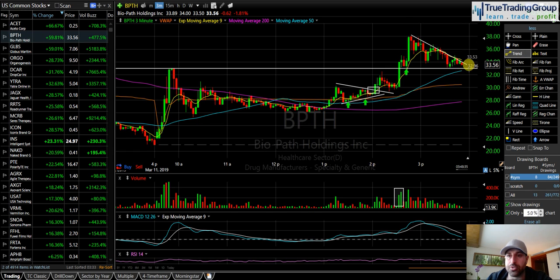You have a nice little downtrend line you can draw across these. If you break above that, you might squeeze back up towards highs, and maybe that'll give you a gap up tomorrow and get the shorts on the run a little bit. So we'll be interested to see how that plays out. But I just wanted to go over these trades with you guys. It was a nice day.